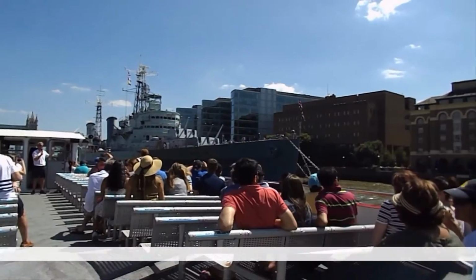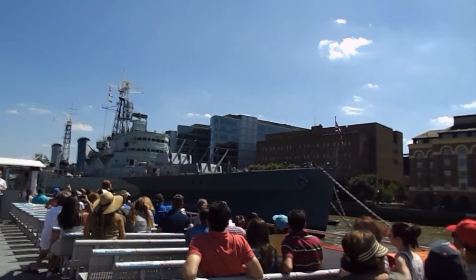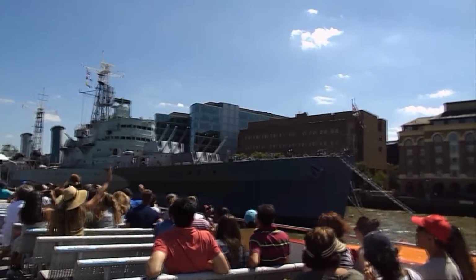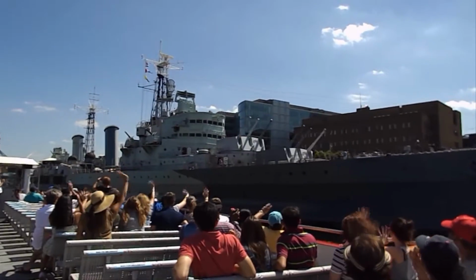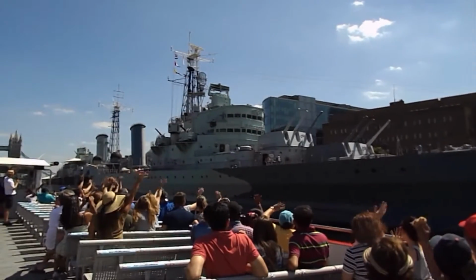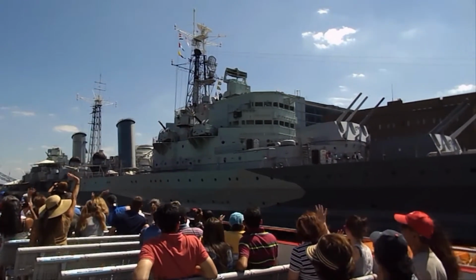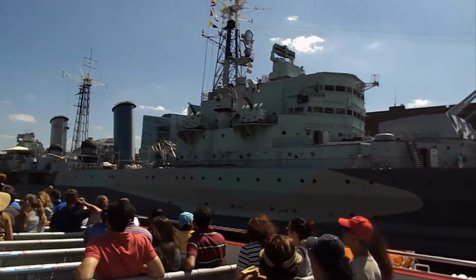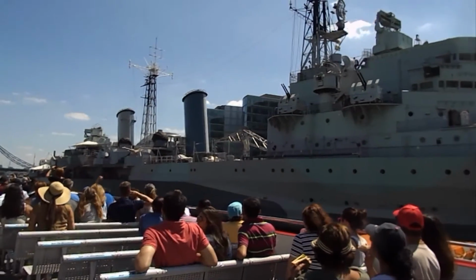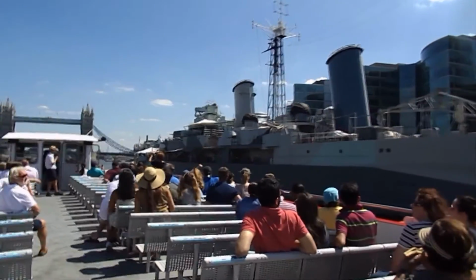As the ill-fated Titanic. It's now permanently moored here as an extension to the Imperial War Museum. That's it, give them a little wave over there, folks. It's amazing, wave at people when you're on a boat, they tend to wave back. Now don't wave at random people on your local high street, they just think you're mad.